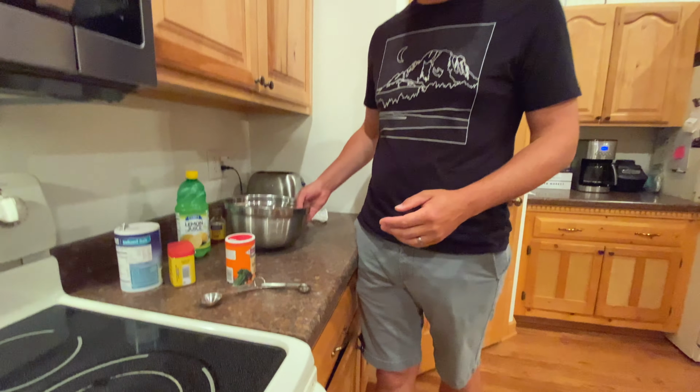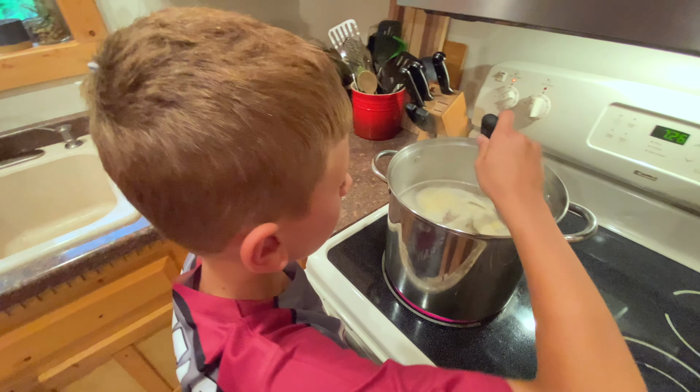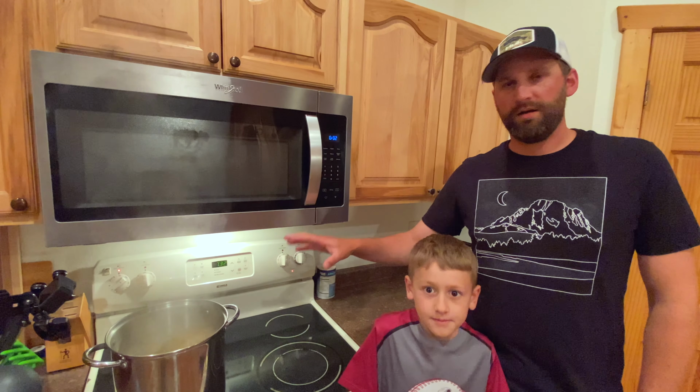And then what I have here is a bowl of ice. We're going to drop those crayfish in there, boil them for a few minutes, and once they're boiled, we're going to want to stop the boil and let them soak. So that's what the ice is for. It's to drop in there as soon as those crayfish are cooked. So we're going to get all those seasonings mixed up, and we're going to bring this pot to a rolling boil. Okay, so as you can see, our water is at a rolling boil.